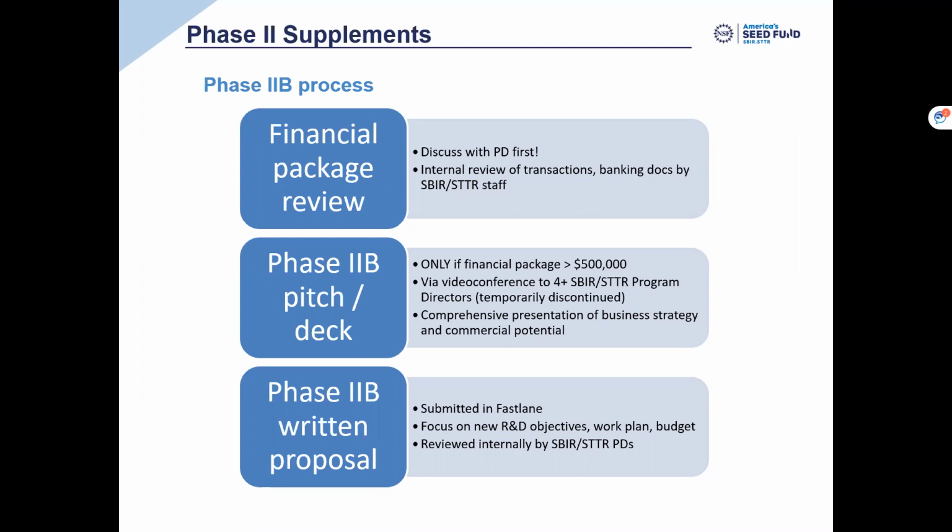Assuming that goes well, you'll be asked to submit a written proposal. The written proposal is submitted in Fastlane as usual and is focused on new R&D objectives and a new work plan and new budget. All the same rules apply to the phase 2B work plan in the budget as applied to your base phase 2 award. So all of this is reviewed internally by one or more SBIR program directors.